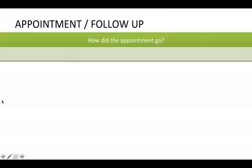All right, so the next step, the appointment and the follow-up. When they did the appointment, how did it go? Well, the appointment went really well, Sarah, but they didn't buy it right away because they really wanted to have a look and feel of what the website would look like. So we had to sit down and go through with them on some of the sites that they like.